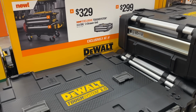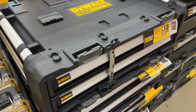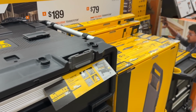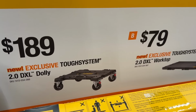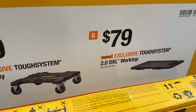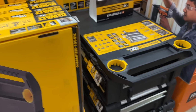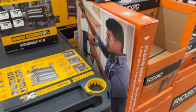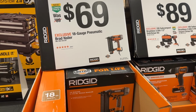And then here is what I was talking about. You can see the DeWalt option. You can put these on the little dolly there and you can roll your items around. Pretty nice for that. And then we have, again, just this dolly I was talking about. A little work top. You can grab one of those here. Pretty good price. And then you see this whole little workstation. I think this is really cool for DeWalt there. That's pretty unique.